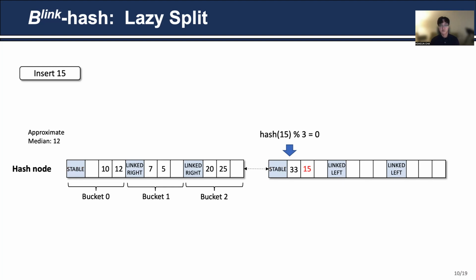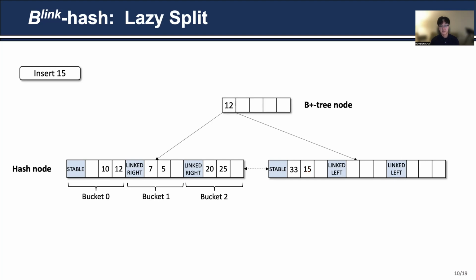Finally, we create a parent node with the median we found in the first phase. And this completes the split operation. We leave the rest of the buckets unstable and let subsequent threads stabilize them later.